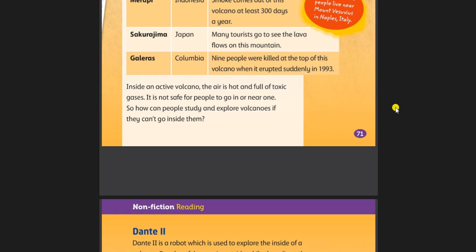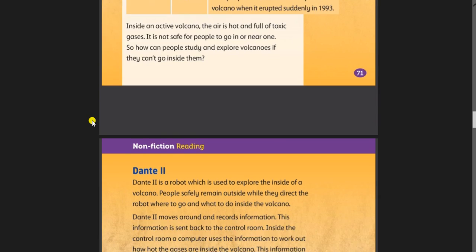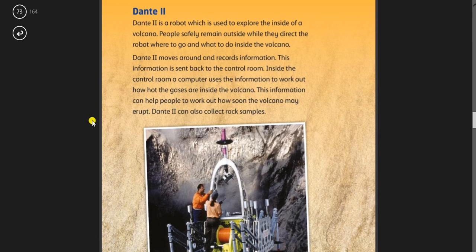Do you remember which volcano erupted and killed 9 people? Check here. Which one was it? Here, this one. So let's read the name. Galeras. Great. All right. People safely remain outside. What is the meaning of remain? Stay. People safely stayed outside.